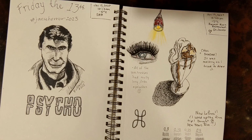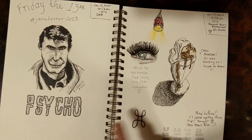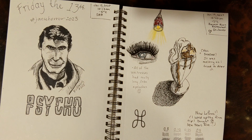I went out for lunch with my mom after visiting my grandma, and all of the waitresses had really, really long fake eyelashes. And we got a chocolate sundae, and I was trying to draw the chocolate sundae, and it was melting all over the place. I've changed up how I do the shadows, and I was just doing hatching, not really in an order or anything else, just kind of hatching.